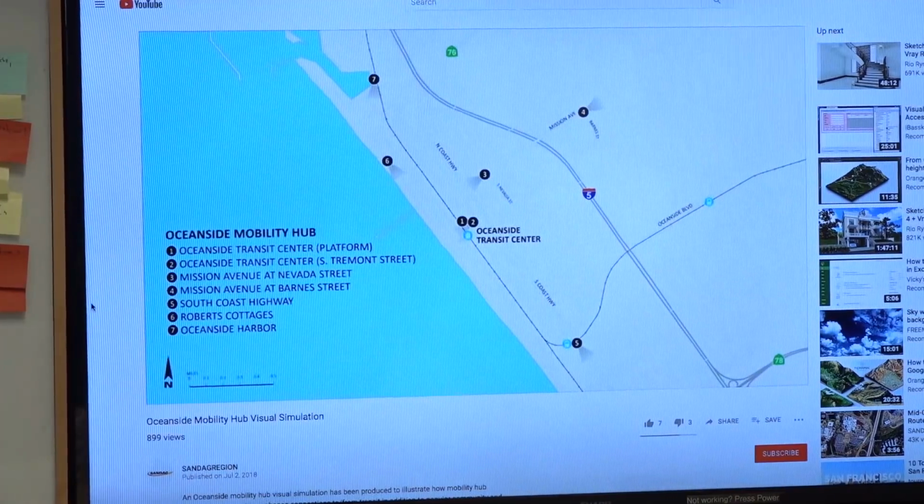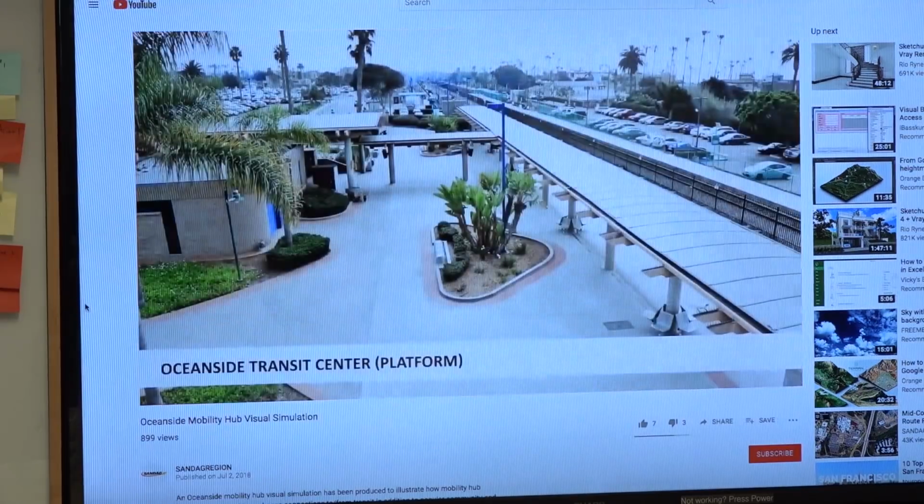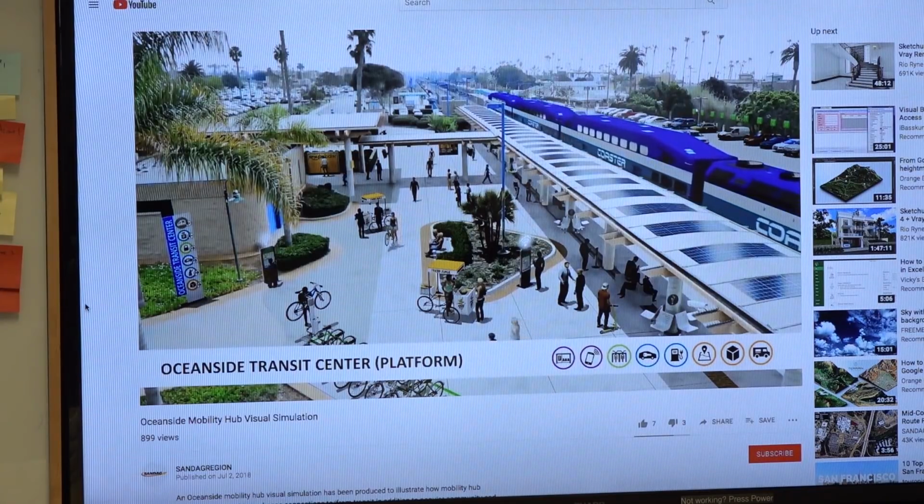So we had about 7 different areas in the greater hub area, all within the drive shed, that 5-minute drive shed. And they're going to go through each one by one, starting with the station itself, showing the existing condition, how we populated it with features, and then the features will move.